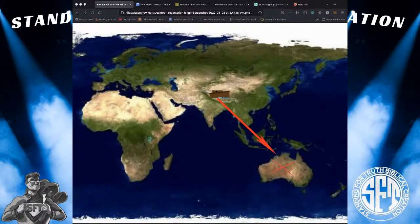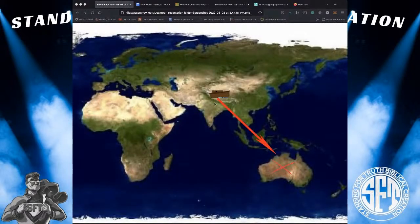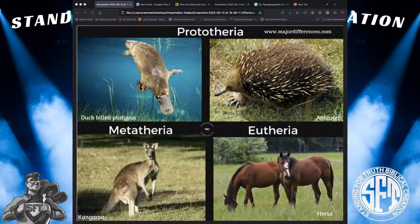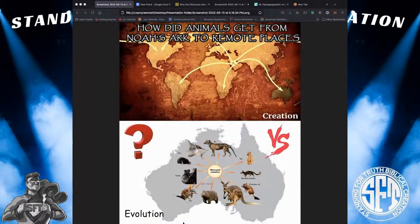So I explain the genetic diversity pretty easily. And then guess what? If you go by the fossil record, which is what they do now, they found the oldest marsupial, basically something with a pouch, over here in China. Guess where I placed Noah's Ark? Right on the Himalayan mountains, which is right next to China. And that's where they would have gotten off. And the Metatheria are marsupials like the kangaroo, which they have now found in China as the oldest living ancestral species. So evolution failed completely again, and we're finding evidence that they did not evolve there.